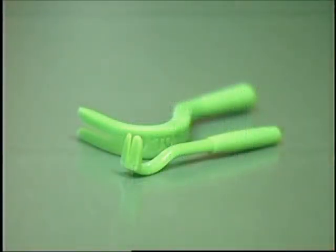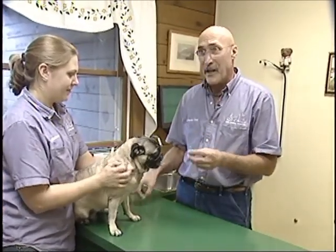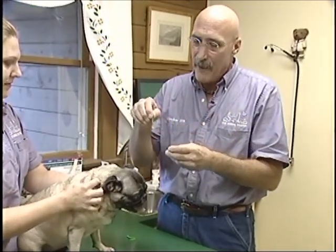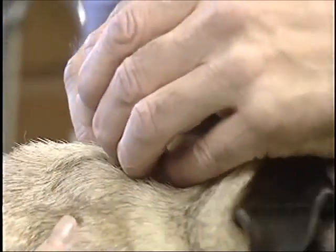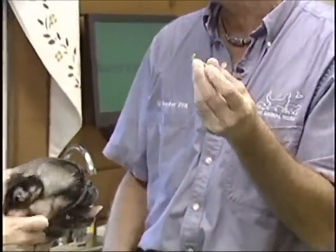If you find a tick on your pet, what do you do? These tick removal tools are readily available. It comes in 2 sizes, and for someone like myself who doesn't have fingernails, it's hard to get down at the base of the tick. It's a very simple little device. It's got a slot in it, and if you find a tick, you simply put it down against the skin and rock it back, and just gently, that peels the tick out with the mouth parts generally.